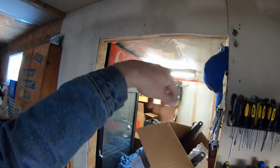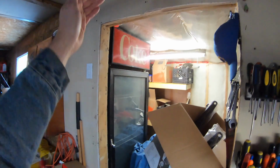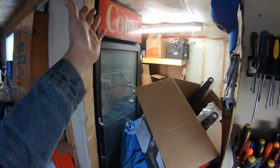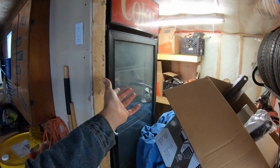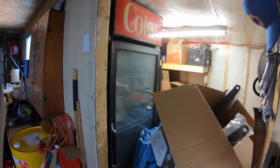I reframed the door a bit here. Well, this is actually just a wall. I built a door here, and then I had to frame it higher to get this Coke fridge in, because I thought it'd be a great idea to have a big Coke beer fridge, and I realize now what a stupid idea that was. So, if anybody's looking, I got a Coke fridge for sale.